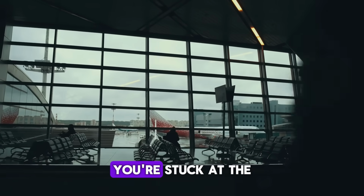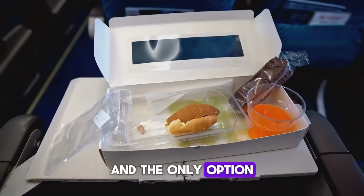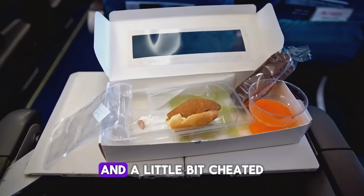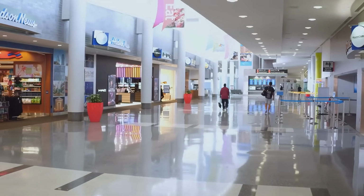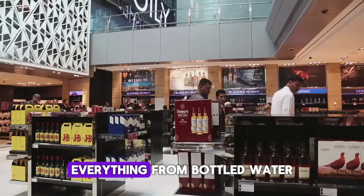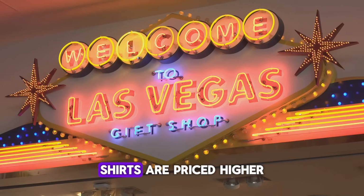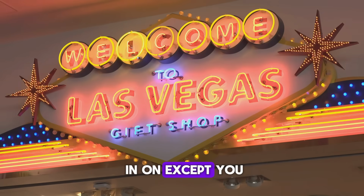We've all been there. You're stuck at the gate with a rumbling stomach, waiting for your flight to board. And the only option is a sad-looking sandwich that costs more than your first car. It's a universal experience that leaves you feeling both hungry and a little bit cheated. Welcome to the wonderful world of airport markups. Here, everything seems to come with an extra zero on the price tag. Everything from bottled water to magazines is marked up to an almost laughable degree. Even those cheesy I Heart NY t-shirts are priced higher than a giraffe's kneecaps. It's like a bad joke that everyone is in on except you.